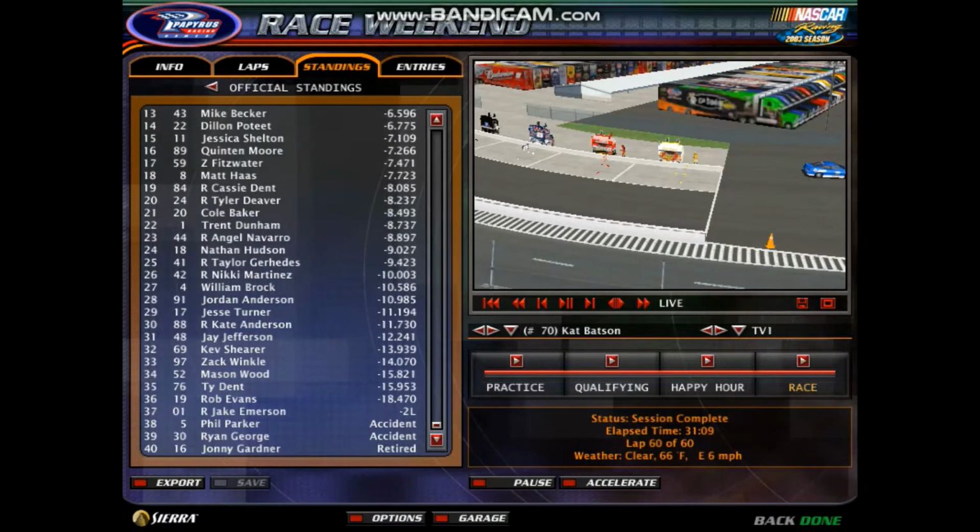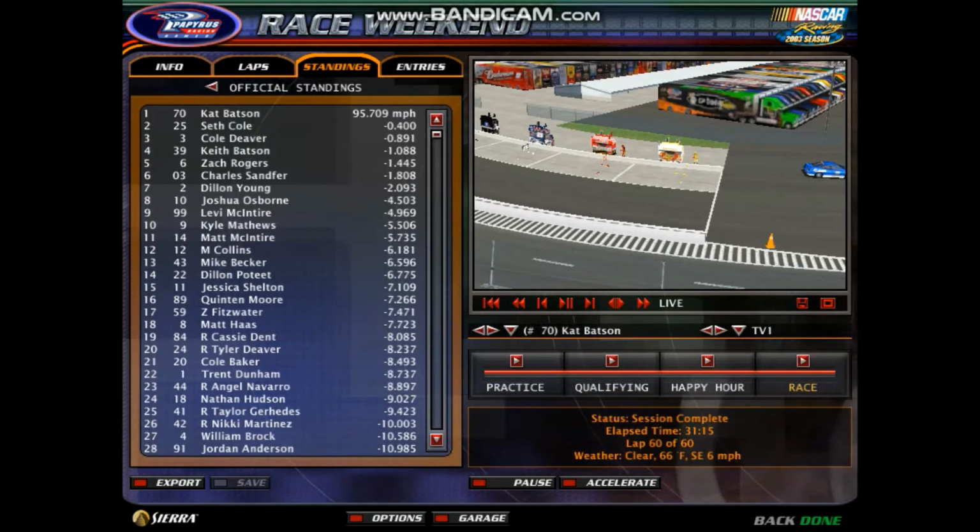Cars out of the race were Phil Parker and Ryan George and Johnny Gardner, all three of them out because of a crash. Two caution flags, so this race came down to, as we mentioned, 95.709, just flirting with 96 miles an hour, but not quite. But Kat Batson with a big victory here today. As we said, with all the bad luck she's had this season, it's finally come full circle for her. In season 27, she grabs her first victory of the season, as she goes from the pole to the podium and leads every lap of this race here today.